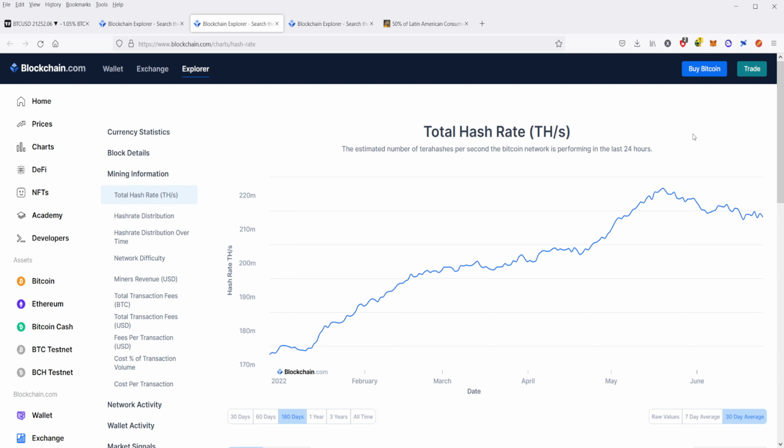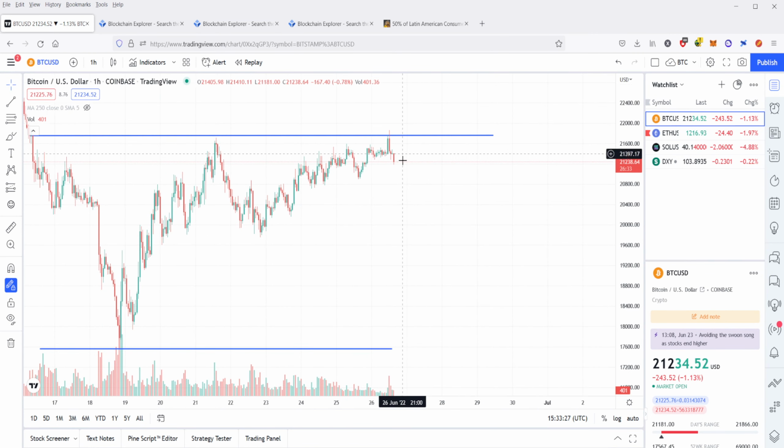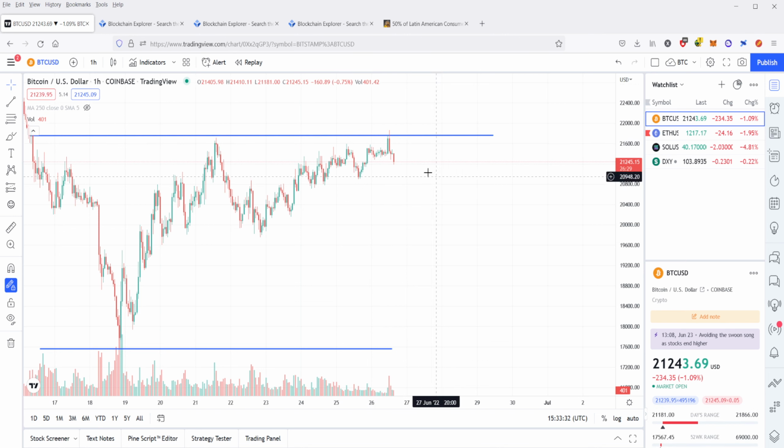So miners are under stress, miners are under duress. A lot of them are shutting down their mining rigs, and it's just not profitable for them anymore. So this causes a lot of selling pressure on Bitcoin as these miners come in and they see these levels and they dump them as soon as possible to get the maximum amount of money out of Bitcoin, okay?